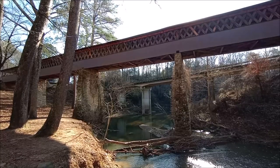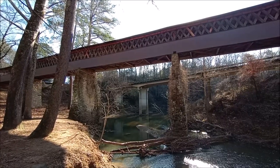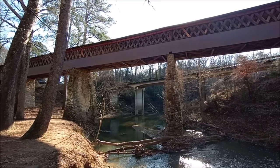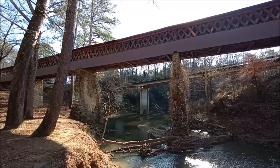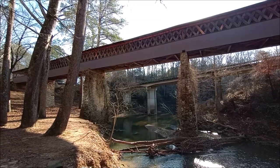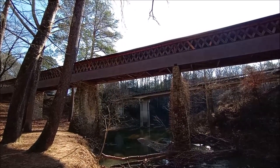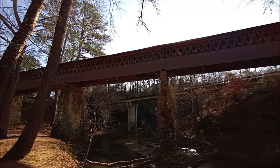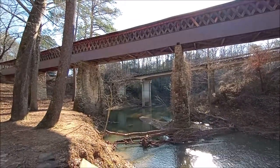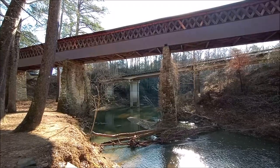The construction of the two bridges, you can see, is way different. The newer bridge, made with poured concrete and steel. This bridge looks like individual stones laid on top of one another to provide the support, and then you see the wooden trusses, or whatever you call it, underneath. Two very different styles of construction, but I like the old way. Really cool.